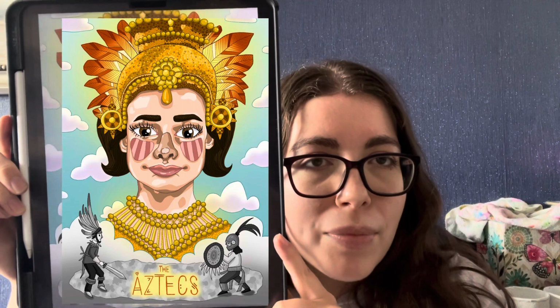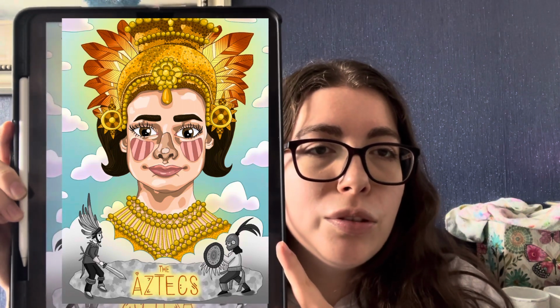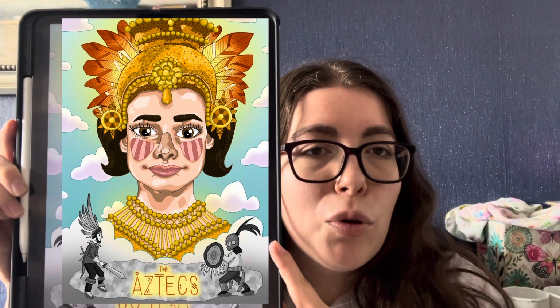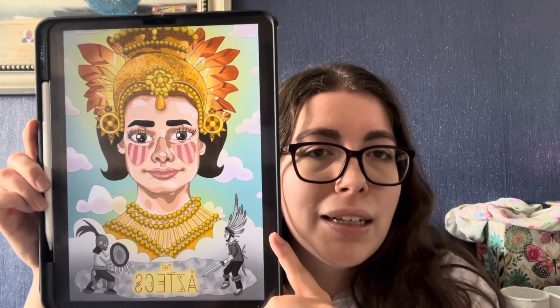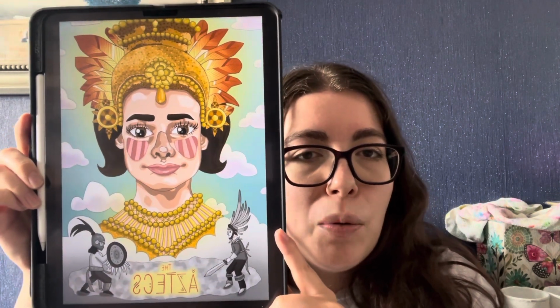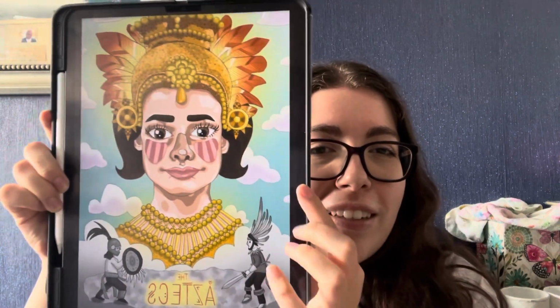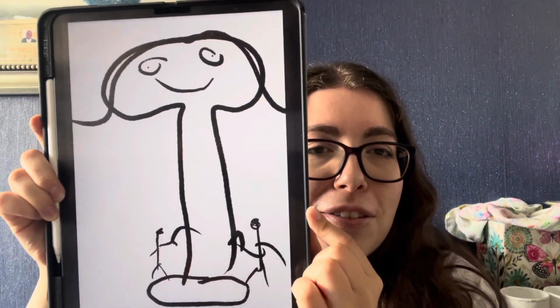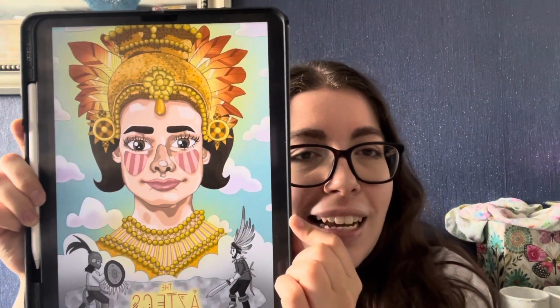I also added a glow around her headpiece and gold jewellery, just to give that more godlike appearance. And obviously she's overwatching them in the clouds, to make it seem like she's a god living up above them all. But yeah, so this is the final, and then this was the original sketch my boyfriend did, which it's based upon. But I do really like how this turned out.